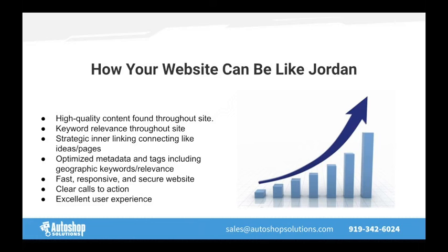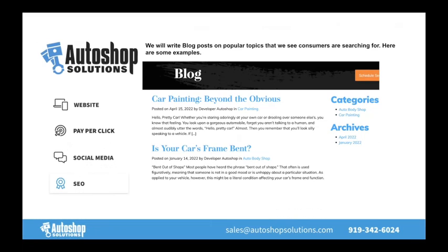Strategic interlinking of pages, connecting common ideas. So maybe you wrote a blog on safe driving tactics for winter months, and in that blog you can say, hey, if you're in an accident, click here to schedule an appointment, or click here to go to our collision landing page. Clear calls to action, we talked about that: authorization form, booking appointments, stuff like that. And the overall user experience, like how easy is it for them to use your site, to book with you, to call you, to find you, etc. Jordan really doesn't have anything to do with SEO, but it's really easy to think about him as an example of how you can improve your website.